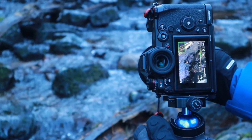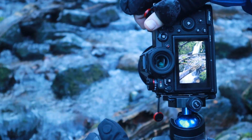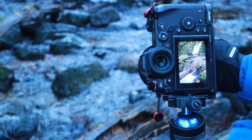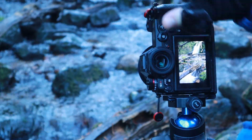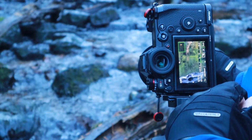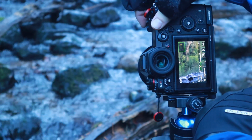So focusing immediately on the foreground, so the branch in the foreground, and exposing for 13 seconds at f16, take that shot, and then I will focus in the mid-ground, slightly further back. There's like a big branch there, some mossy rocks, so I've taken focus on them. Again, same exposure settings, just a polarizer, nothing else. Take a shot again, and then focus on the far background, so just behind the waterfalls there's like a wall at the back, taking focus on that and exposing for exactly the same settings, f16 and 13 seconds.